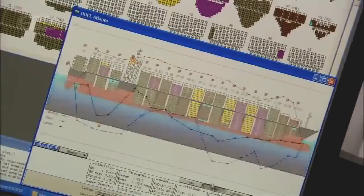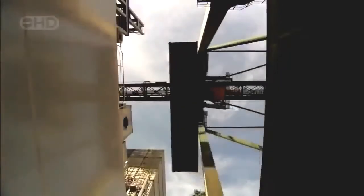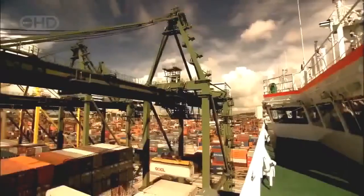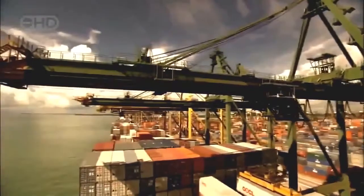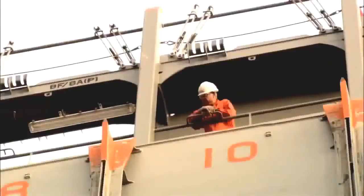He has to pre-plan every move and allocate each container a specific position on the ship. No container should be moved twice. Double handling wastes time and money. So containers due to be unloaded at the next port must be stacked close to the top, while a container bound for America needs to be stacked deeper in the hold.